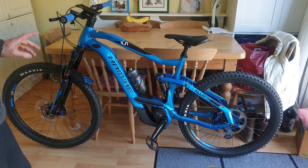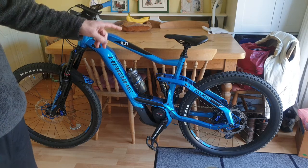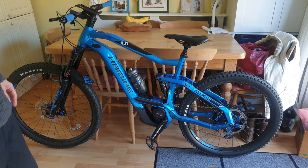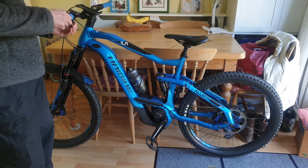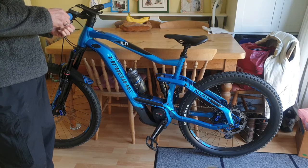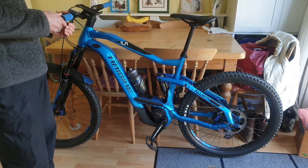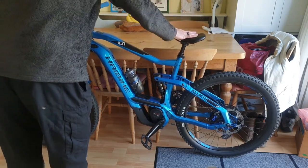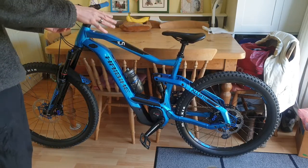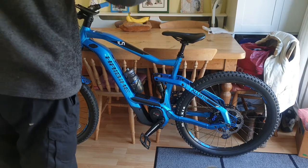The only issue that I've had while I'm around this side of the bike is that the dropper sticks, which is somewhat annoying. It will probably do it now if I press the lever. Yep, the lever's fully in. Oh, there we go, that's just decided to go. But a lot of the time when you're riding this, it seems to be worse. It will stick down, you press the lever and it won't come up. And the only way to get it back up is to push down on it first.